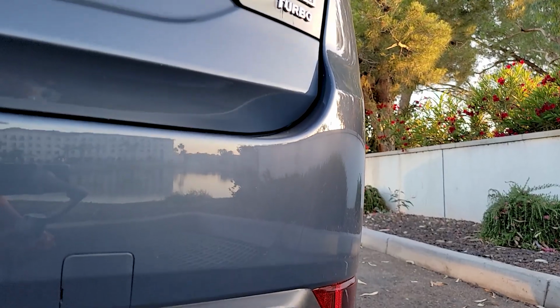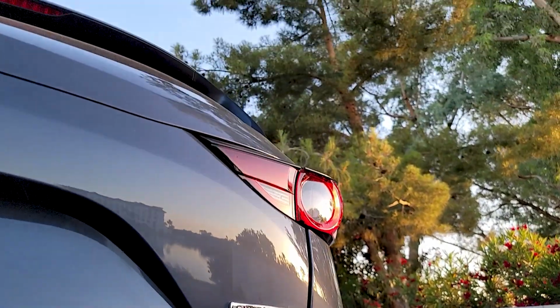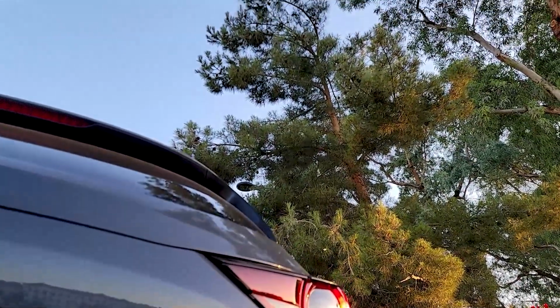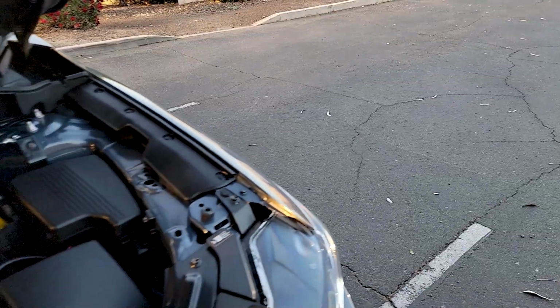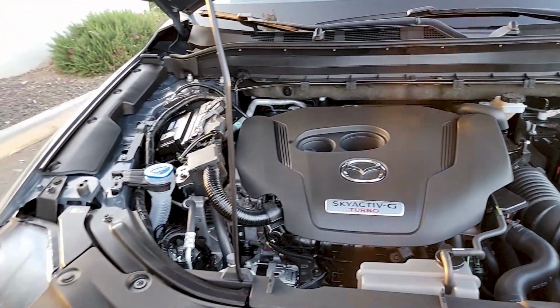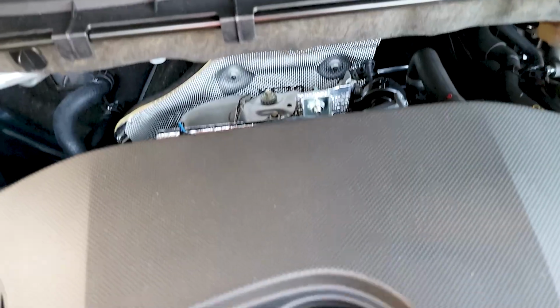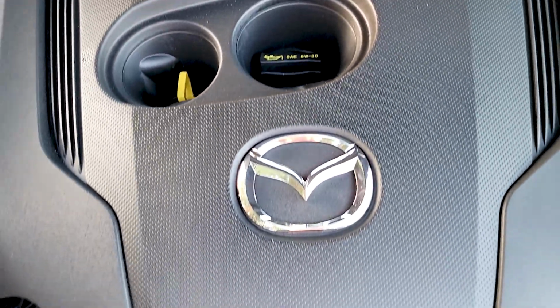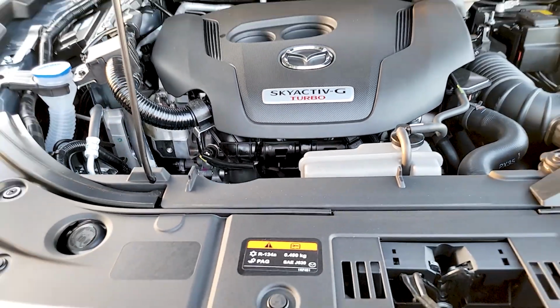So next we'll need to talk about the turbo engine. The Skyactiv-G Turbo actually made its appearance back in 2016 with the CX-9. And why did Mazda end up going with a turbocharged inline 4-cylinder versus getting rid of the V6? As we've seen, a lot of companies are going with these turbo engines because they're cheaper to produce, they weigh less, and they're also a little bit more efficient.